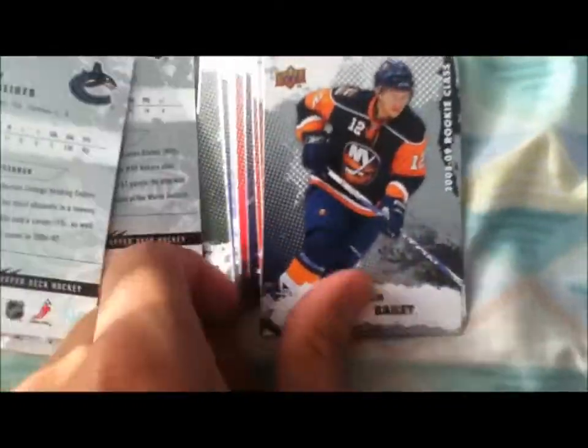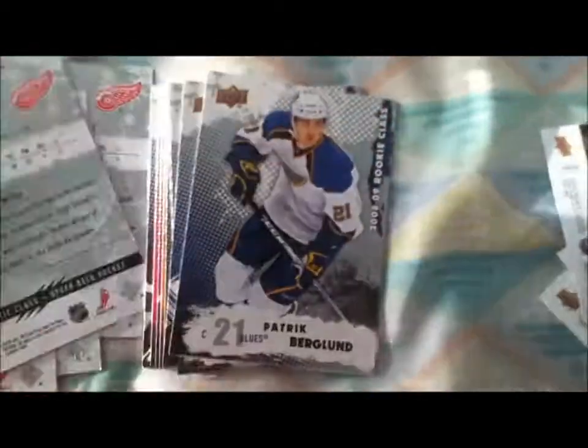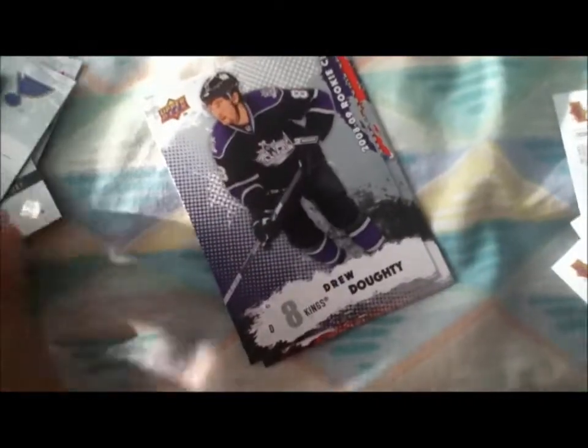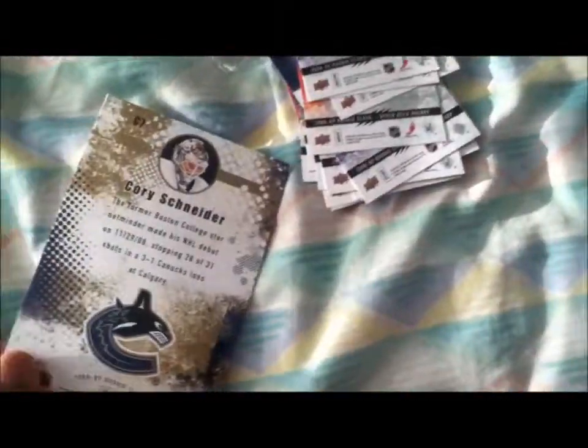Right, let's see, 2008, yeah, sick, awesome, sweet, oh sweet, Corey Schneider, actually got a card of this, sweet. Oh, that's awesome. Excellent, sweet. And up here, and sweet, Drew Doughty, Stamkos, awesome. I actually got Stamkos. Alright, yeah, there's my oversized card, there are my 50 cards, 25 and 25.